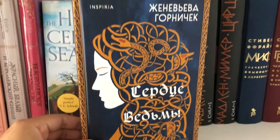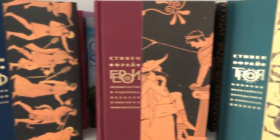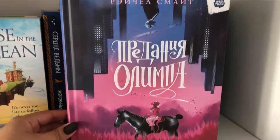The Witch's Heart by Genevieve Gornichec, The Silence of the Girls by Pat Barker, A Song of Achilles and Circe by Madeline Miller, and these gorgeous editions of Stephen Fry's books. We have Mythos, Heroes, and Troy. They also have illustrations in them. And the first volume of Lore Olympus.